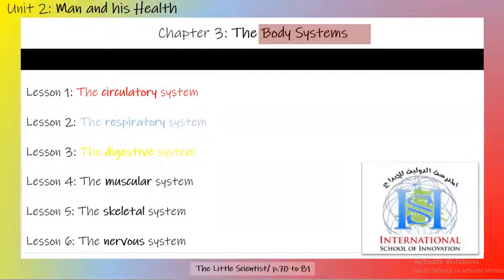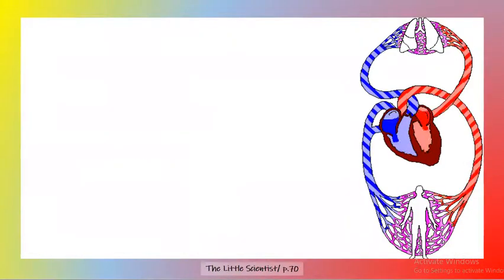Miss Fatin said that a body system has a special job, right? The circulatory system's job is to control the movement of the blood in the body. The respiratory system helps us breathe, and the digestive system turns food into good substances, good things needed by the body, such as vitamins and minerals. Today's video will help you review these three body systems.